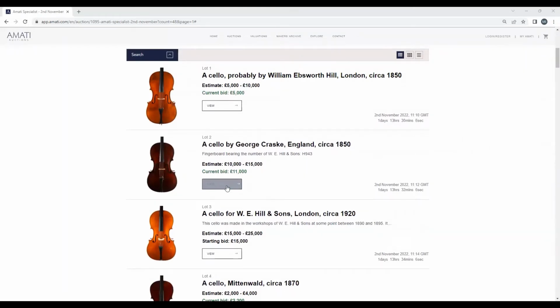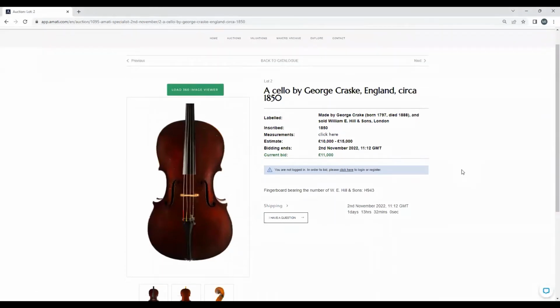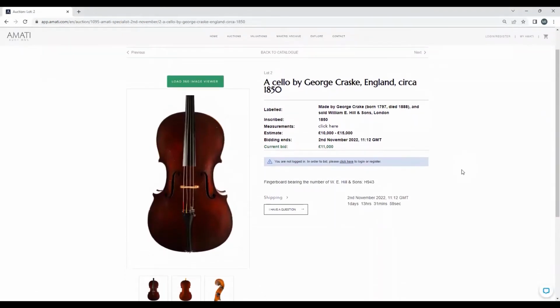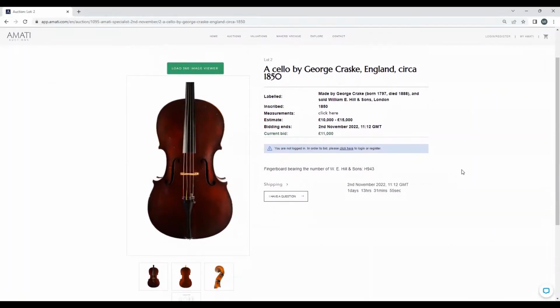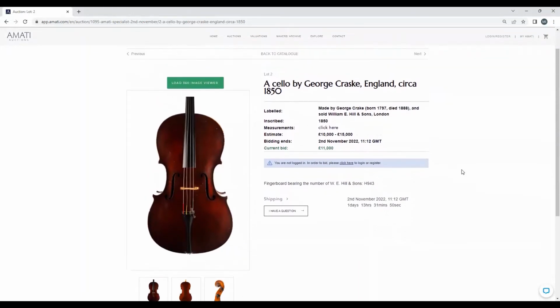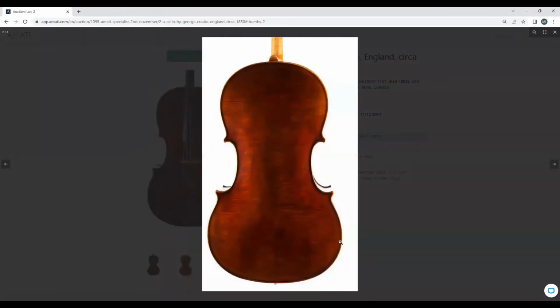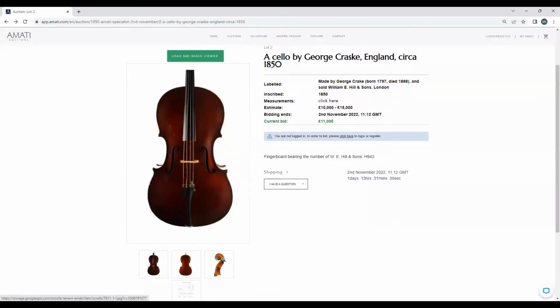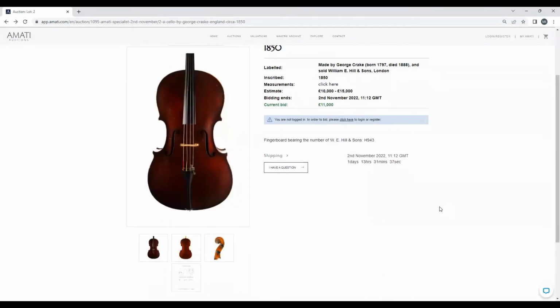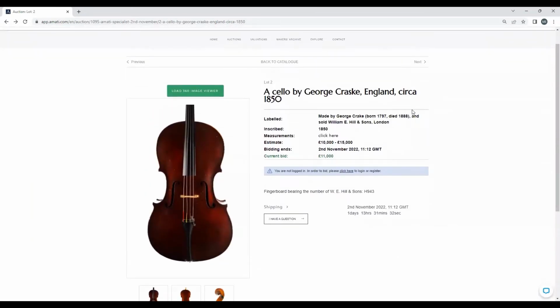So I just wanted to start on this one, lot number 2, a cello by George Craske, England, circa 1850. George Craske to me is a really interesting English maker, quite prolific in that he supposedly made over 4,000 instruments by himself. He was a bit of a recluse, although some of the instruments were finished by the Hills after he died. But it's just unusual to see a cello, and actually I don't think I've ever seen a Craske cello before.